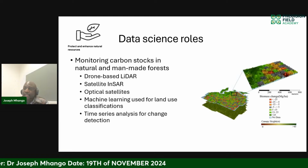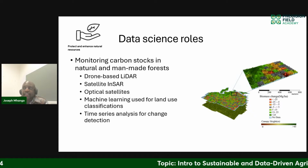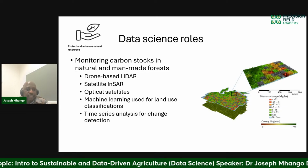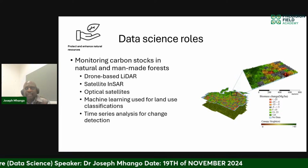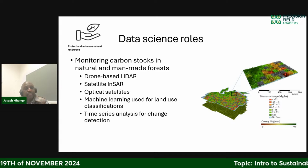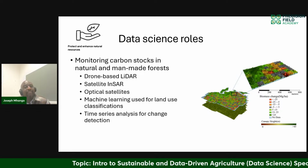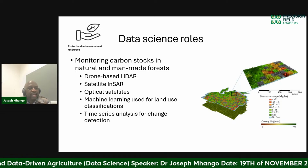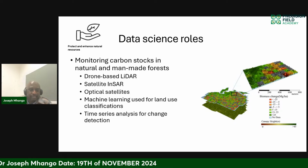Well, data science plays a role here as well. First of all, we use it to monitor carbon stocks in natural and man-made forests. So if you are growing some trees, if your agriculture is tree-based, so you're doing some agroforestry, growing some rubber trees and all of that, or you are involved in carbon offsetting where you're growing trees and getting paid for it because you're offsetting some carbon emissions by somebody somewhere else, as you know, you can grow trees and get paid for reserving your land to capture carbon from the atmosphere.